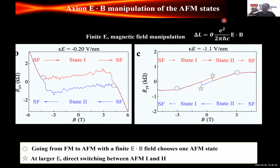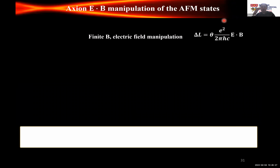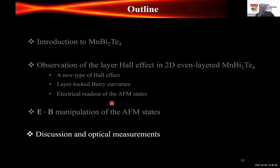So in other words, we should be able to flip the experiment. Instead of fixing the electric field and scanning the magnetic field, we can fix the magnetic field and scan the electric field back and forth, and directly electrically switch the AFM order. And indeed, when we fix the B field at 1 Tesla and scan the electric field back and forth, we also observe quite strong hysteresis, showing that with a finite B field, we can now electrically control the AFM order. Yeah, and this essentially is an electrical manipulation, and this paper was published earlier last year.